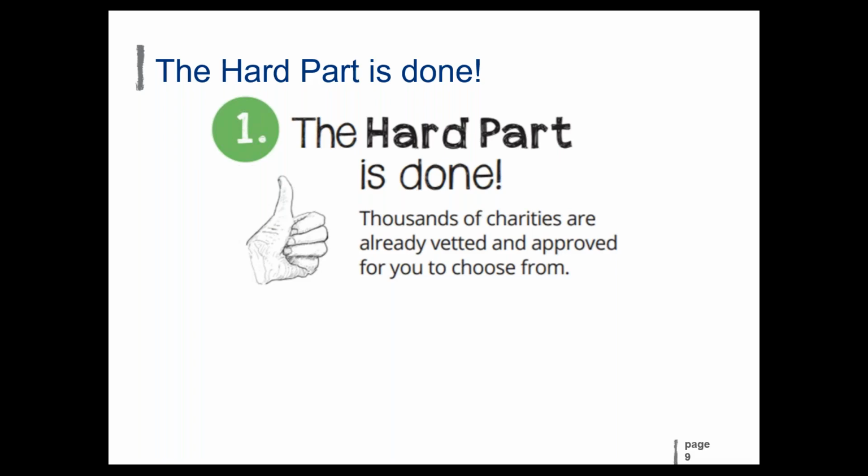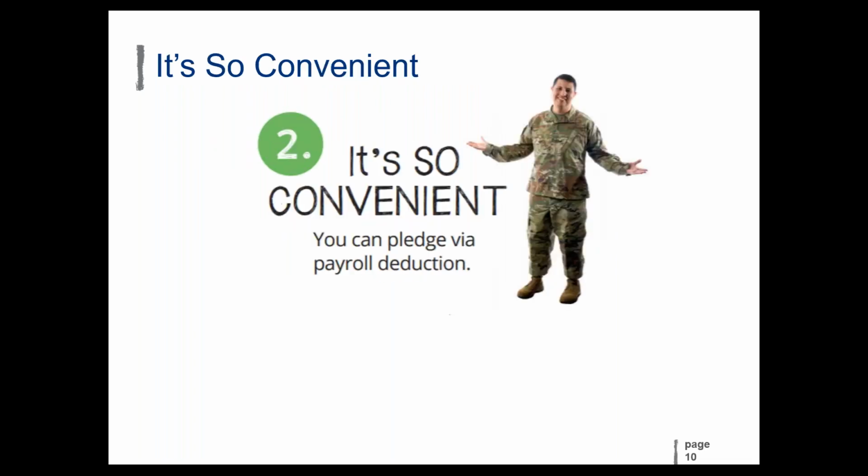First, the hard work is already done. All of the charities participating in the campaign have applied, been reviewed and vetted, and approved to participate. All you have to do is find the one charity whose mission aligns with the cause that you are passionate about supporting. The next slide, number 10.